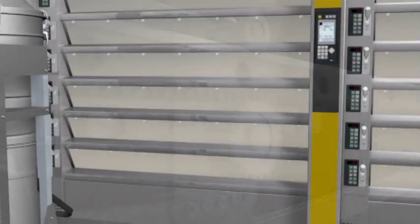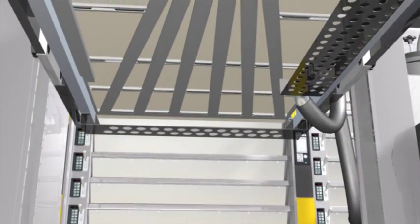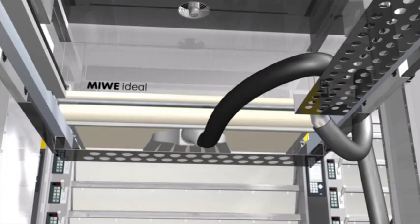You can forget all about having to sweep out the oven decks, a time-consuming and onerous task. The extraction device will clean the full width of the deck each time you insert or remove products, and it achieves a level of thoroughness that will benefit your product every time.